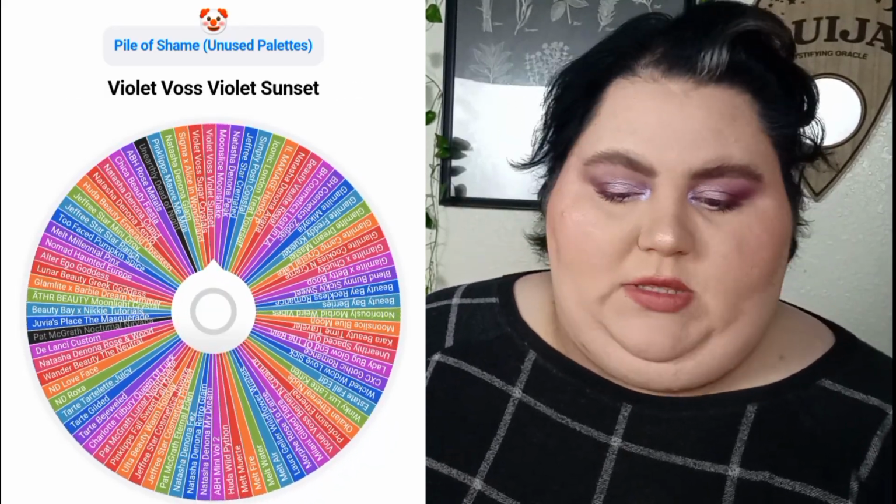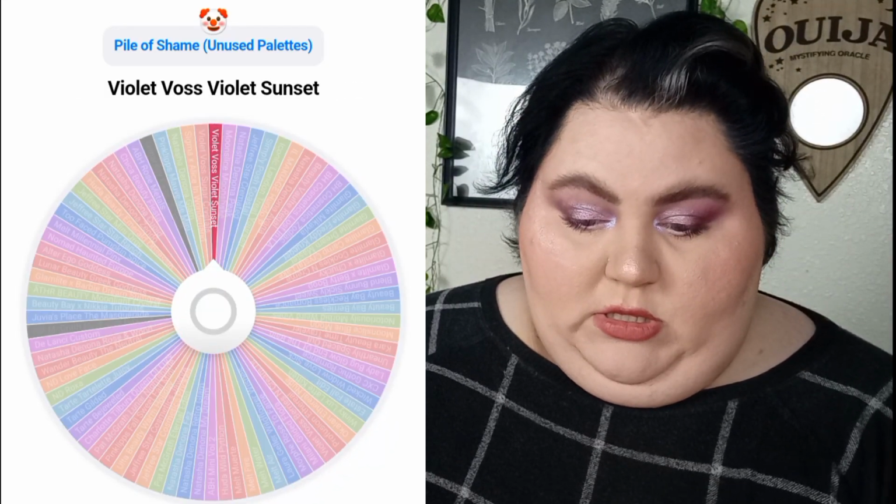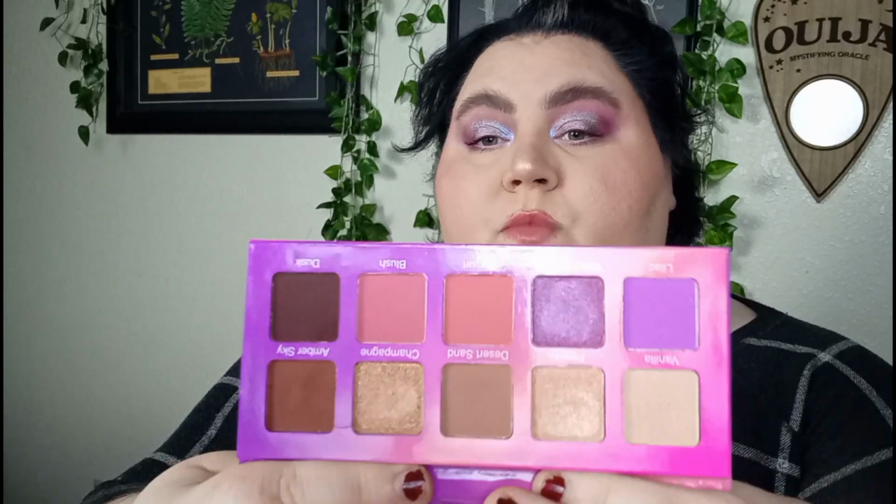Bless you. Violet Voss, Violet Sunset. Okay, that one will be easy. Let me grab it. So, this is what the packaging looks like. I really like Violet Voss formula, and this is the palette. So honestly, I'll probably only do one look with this, but let's swatch it out.